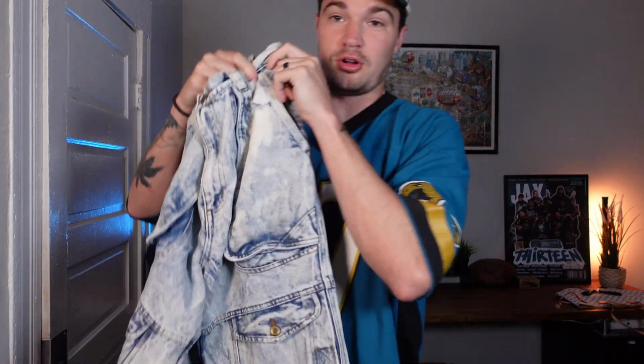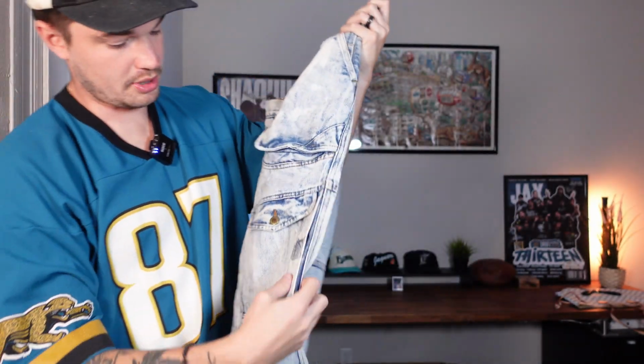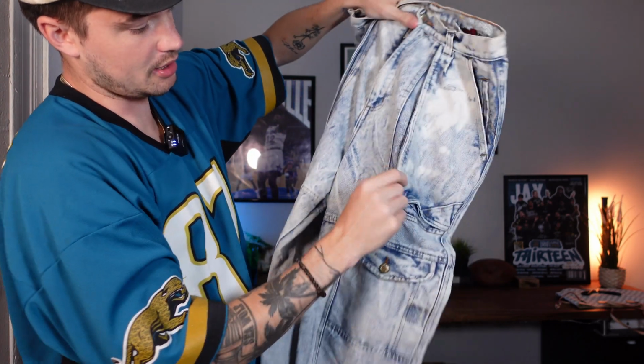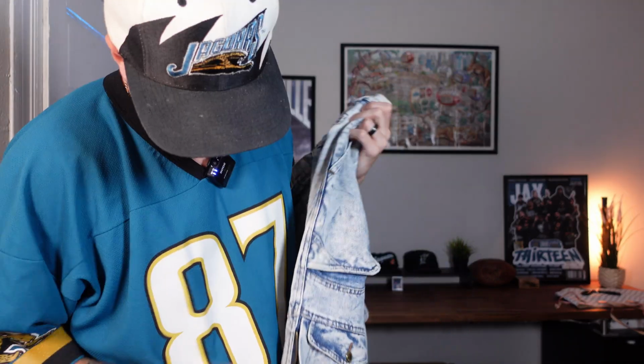We'll start with these bad boys, dog. These are so hard. You can't even see the whole thing in the camera. So these are 90s women's acid wash cargo pants. The pockets and the details on this thing are crazy. See how the pocket comes out a little bit? It's got a little, I don't even know what you would call this. But these are hard. Acid wash goes stupid on these. You got pockets for days. I don't even know what you would put in here. But for my Y2K girlies and my vintage girlies, I'm gonna get you right on eBay, don't you worry.